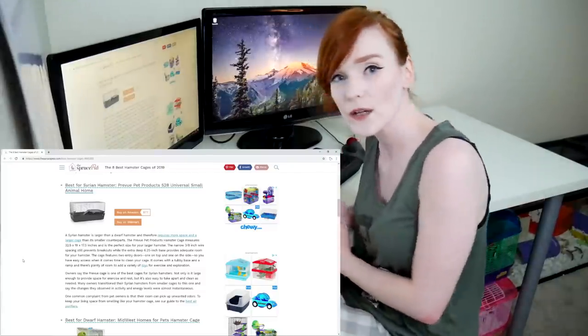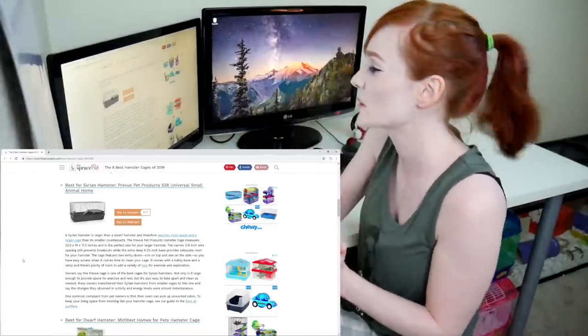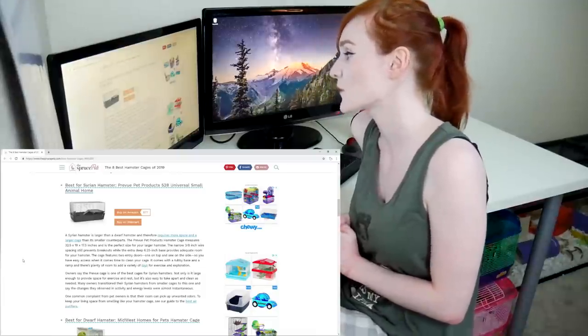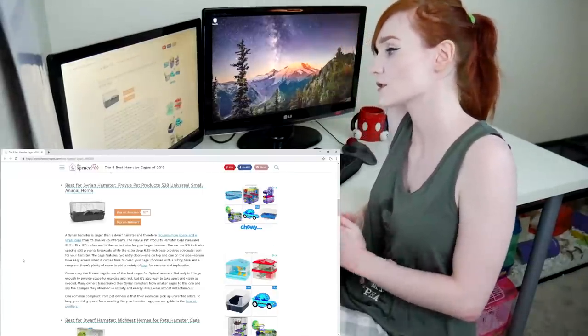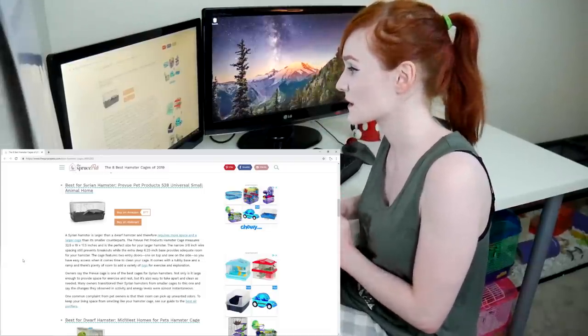Keep that in mind for any wire contraption that has bendable bars, so you don't want your hamster wearing them out. But it's best for Syrian hamster: Prevue Pet Products. A Syrian hamster is larger than a dwarf hamster and therefore requires more space and a larger cage than its smaller counterparts. The Prevue Pet Products hamster cage measures 32 by, okay, you could read them. But anyways, it is the perfect size for your larger hamster.